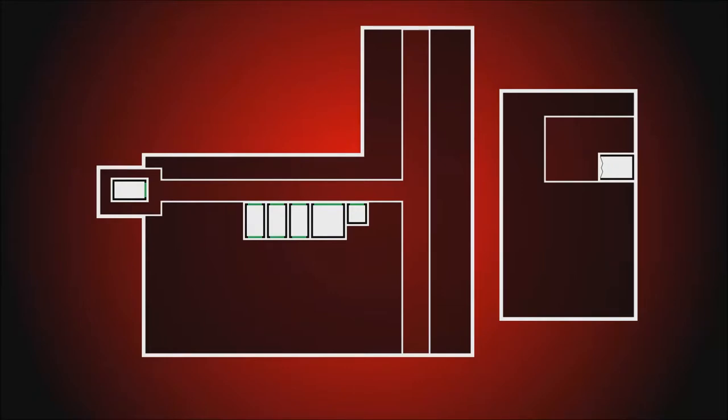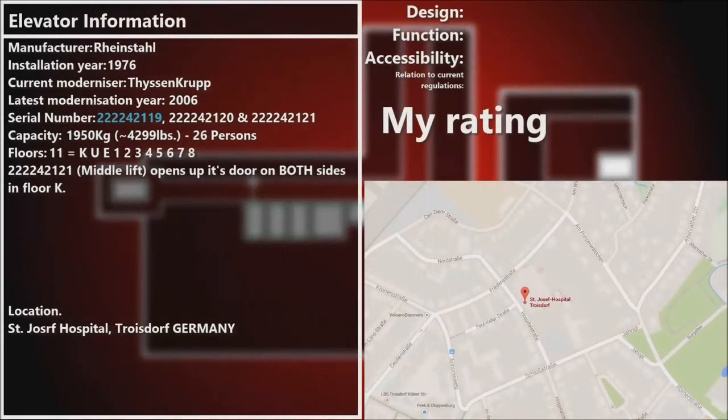Hospital in Troisdorf. In the main lobby there are 5 elevators. They are all made by Rheinstahl but modernized by ThyssenKrupp. 3 of them are for the public and I rode the one on the far left.